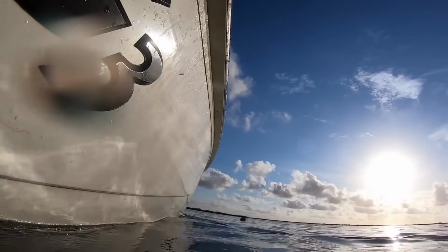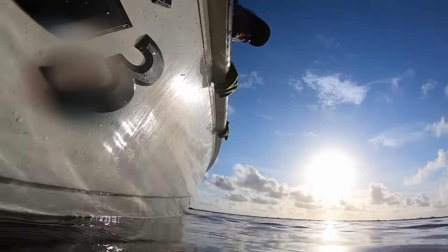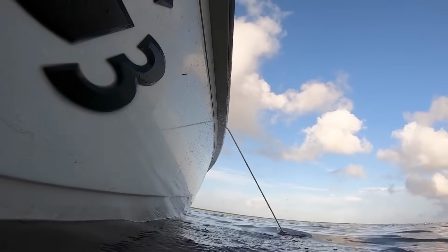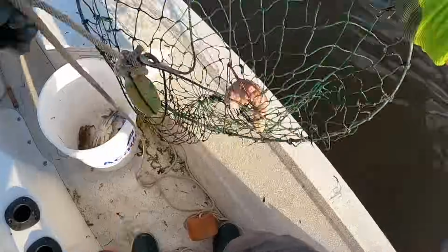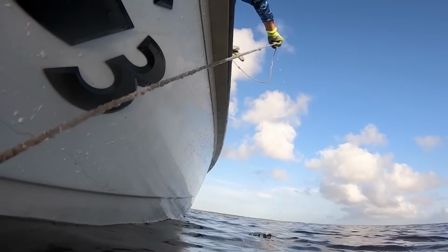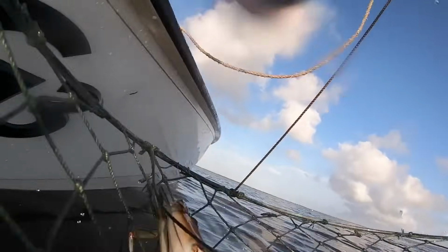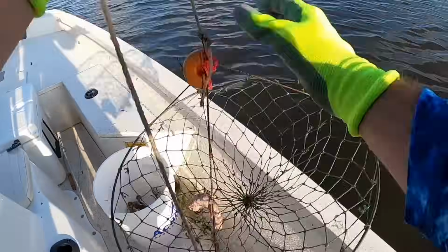All right, that's a crab. All right, that's a nice crab. That's a real nice crab. Big male. Oh, look at that. Look at that. Oh, goodness. It's all tangled in my camera. Hold on. But look what's... What happened? Where'd it go?